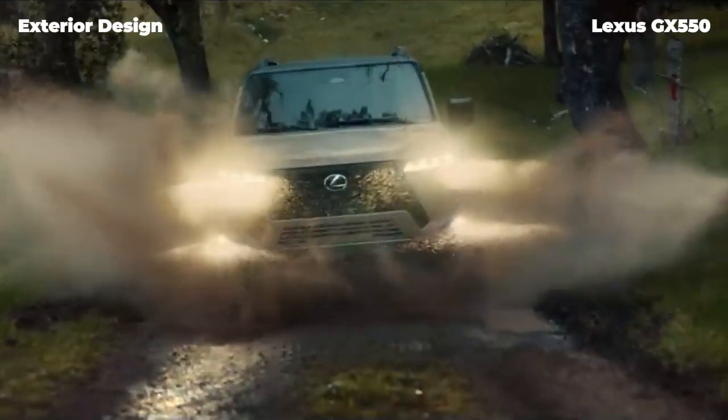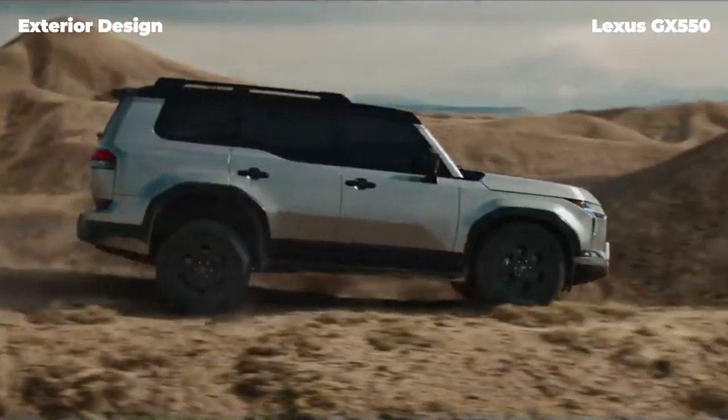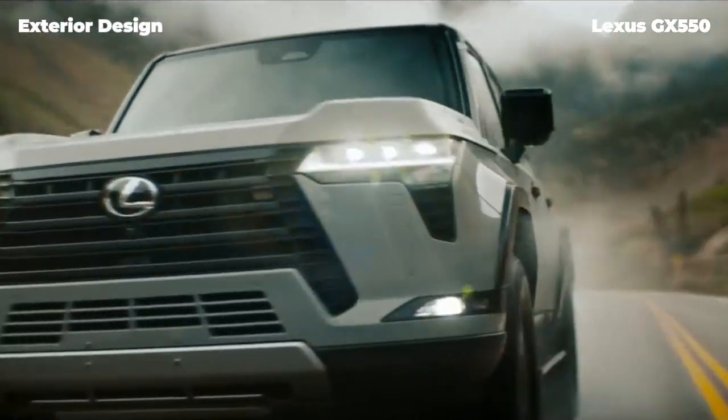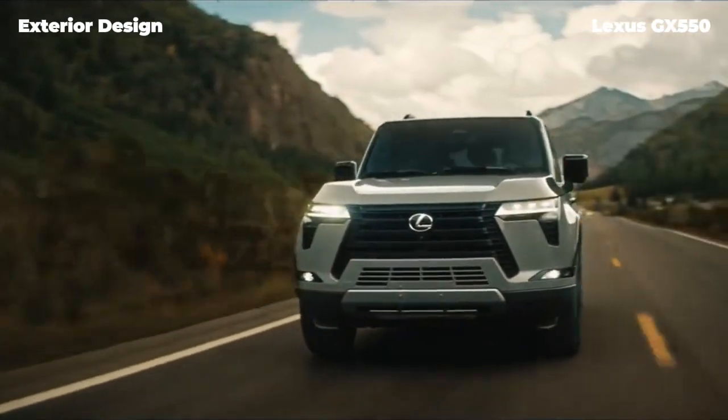Under the hood, the GX550 packs a serious punch with its twin-turbocharged 3.4-liter V6 engine, delivering a whopping 349 horsepower and 479 lb-ft of torque. That's more power than the previous generation's V8, and it's paired with a smooth 10-speed automatic transmission and standard 4-wheel drive. But what really sets the GX550 apart is its off-road prowess.